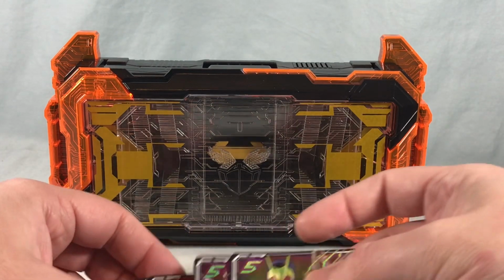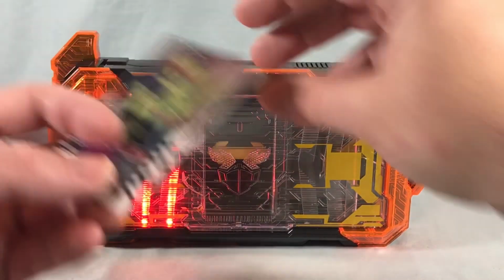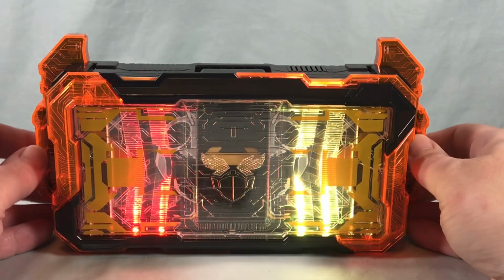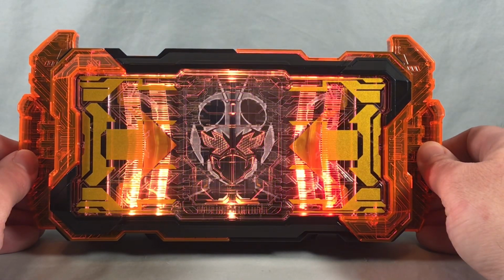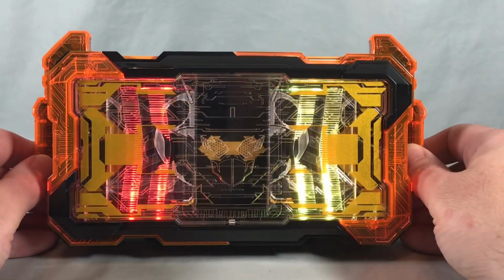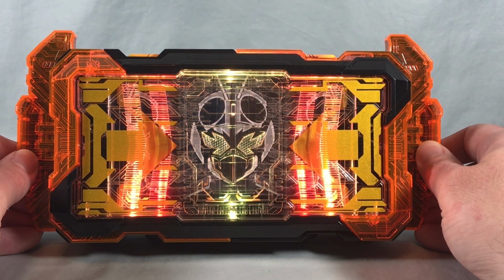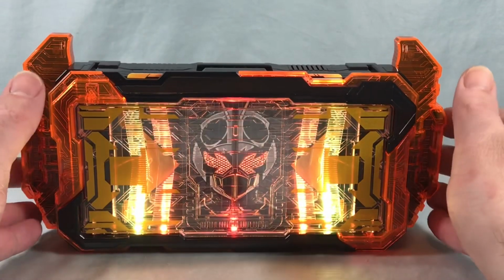So pretty cool there. We do have a couple other combos that I forgot to do in previous videos, so I'm going to go ahead and do them now. We can match Kamen Rider 01 with Den-O. So the attack for these forms is always Kamen Rider Fever.